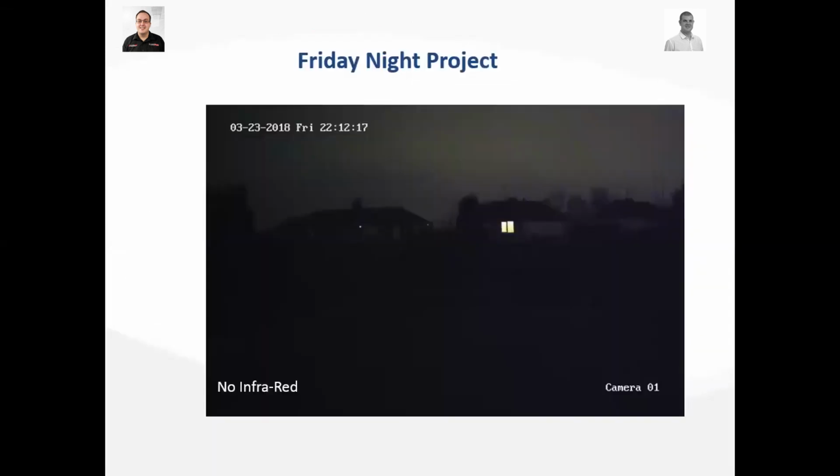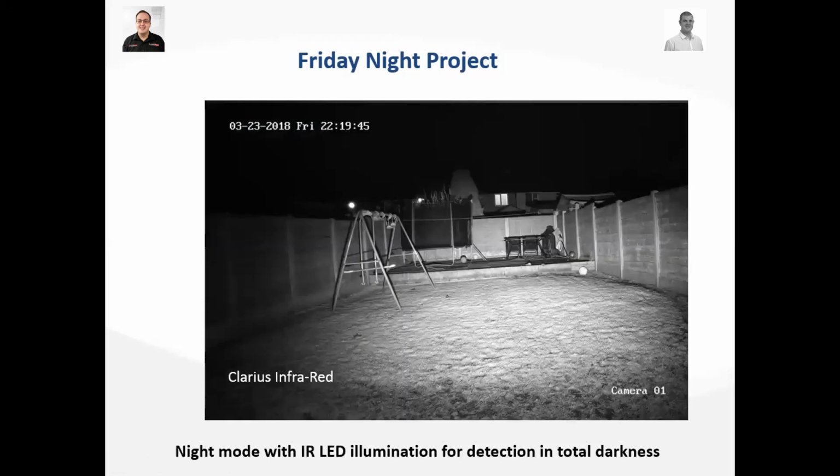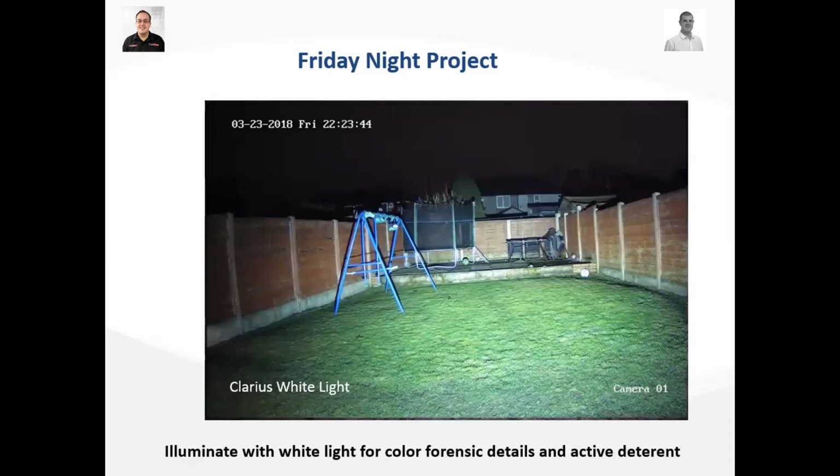I was bored one evening when I first got moved into this property. All the kids were in bed, the missus were in bed. So this was the back of my garden. This was showing my camera with no infrared. There is a little bit of visible ambient light in the background. So that was using the camera's built-in infrared. As you can see, it's a cracking picture. And then this is using the Clarius one. You can see how much it's illuminated, and it is quite dark behind my property. And that's using the medium Clarius white light. So you can use that for colour forensic details and as an active deterrent.